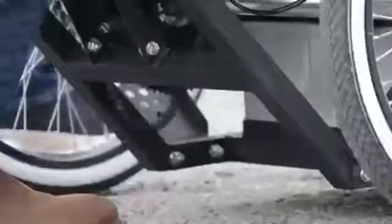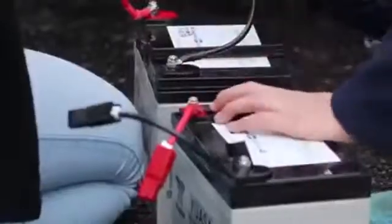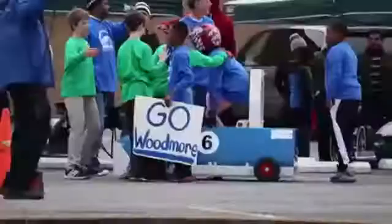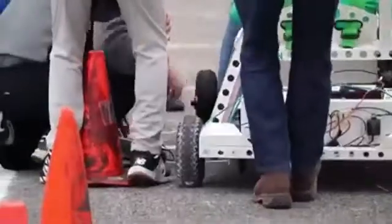One team's car got a flat tire, and so they had to put Gorilla Tape over it. You know, they'd run a couple laps and then have to pump it up more. Another school's chain fell off, and so they had to figure it out. And at race day, too, the advisors are completely hands-off. So this is really preparing students for jobs of the future.